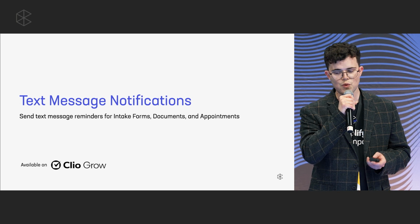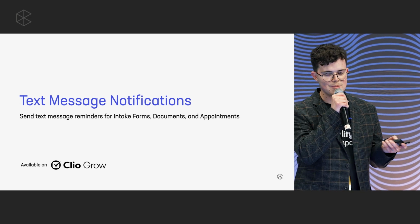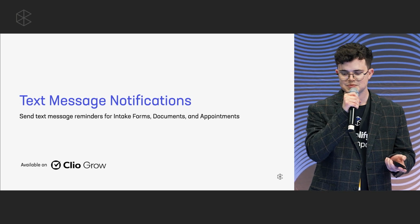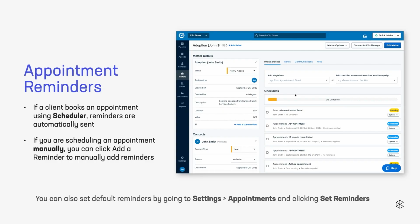In Clio Grow, we can send text notifications and reminders for intake forms, documents, as well as appointments. So first, appointments. In Clio Scheduler, there are 2 ways that your clients can book with you. They can either book by themselves or you can book for them. So if a client books an appointment using a scheduler link, let's say you sent it to them, a reminder will automatically be sent.